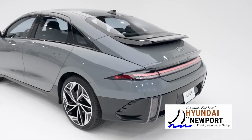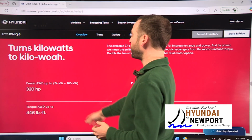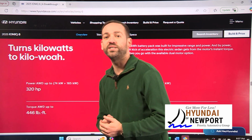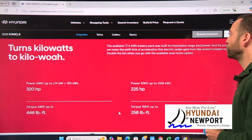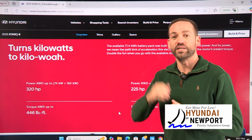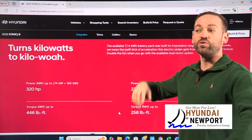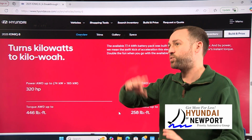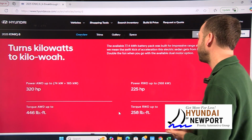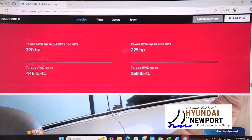while you're away. Now for the dual motor cars, we have power output of 320 horsepower and the all-important 446 foot-pounds of torque, which really gets this off the line nicely. If you've driven any electric cars, the immediacy, there's no gear shifting, the engine's not revving up to get to its horsepower number. It's just immediate. From 0 RPM, those motors have all that torque, and it is something to behold.